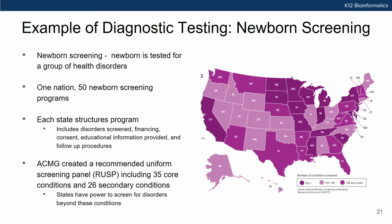In an attempt to alleviate some variation across state lines, ACMG created a Recommended Uniform Screening Panel, or RUSP, which is a list of 35 core conditions and 26 secondary conditions. Importantly, the RUSP is simply recommendations at this point and not national law, but it serves as a helpful guide for the states.